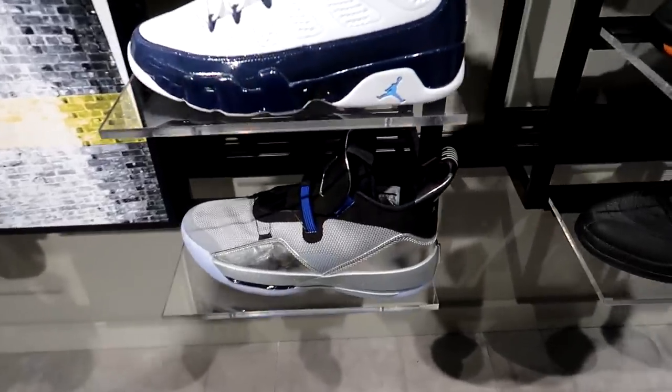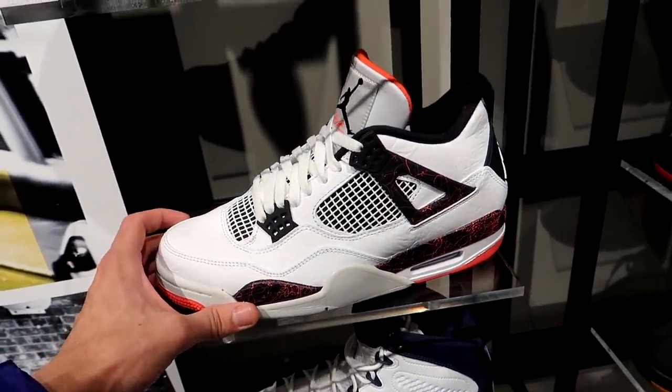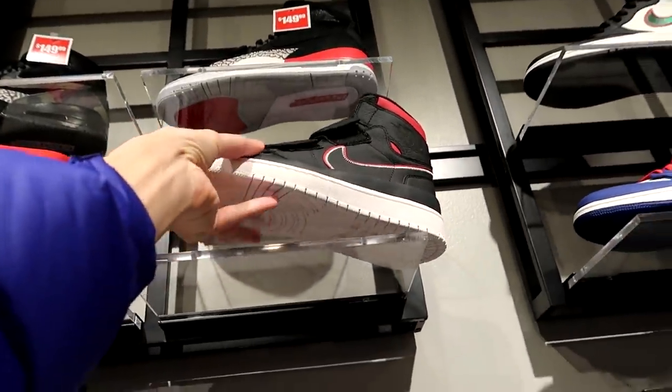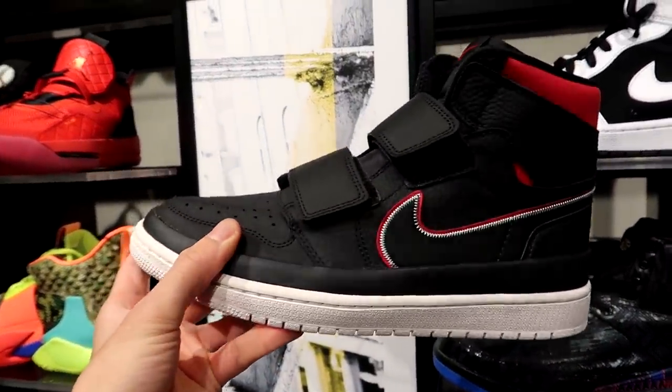Here's a look at the other Air Jordans to the left. The 4s with the grandma leather going on, all the wrinkles. We got the BHM 2s as well. These Oreo 1 mids. Check these out. You got the double strap Jordan 1 highs. Not really feeling these, but I know some people will mess with them.